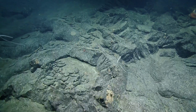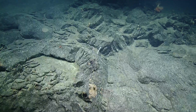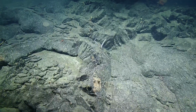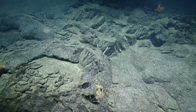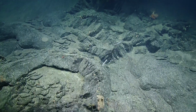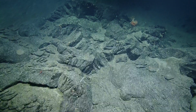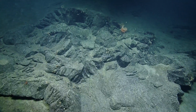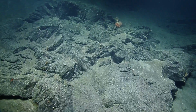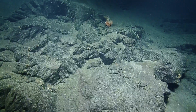Oh, there's a fish right there on the screen. Oh yeah, and it's kind of purple. Playing with the coral. It wants to come and see us.